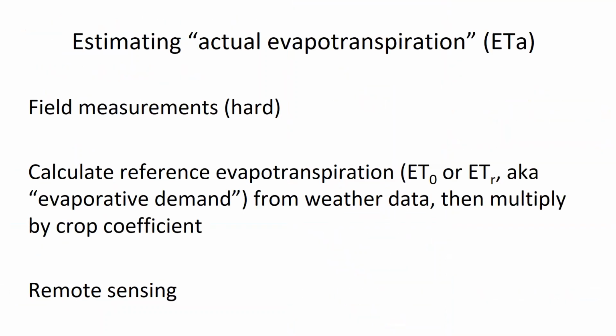So how do you measure evapotranspiration? There are specialized field measurements to do it. It's rarely done, or not commonly done continuously, only in special places. You can calculate what's called reference evapotranspiration, or evaporative demand, abbreviated as ETo or ETr, and that's calculated from air temperature, wind speed, relative humidity, and solar radiation. That gives you how much water a crop would use, assuming it has access to all the water that it wants. And then every crop has a thing called a crop coefficient. It could be a little higher than 1 or a little less than 1. You multiply those two together, and that will give you the evapotranspiration of the crop if it has everything it needs. You can also use remote sensing, which is what I'm going to talk about some here today.